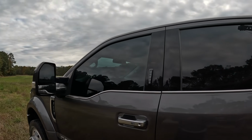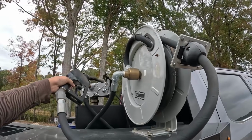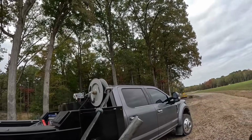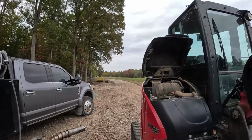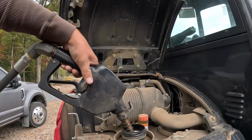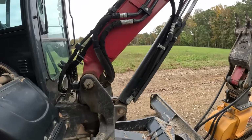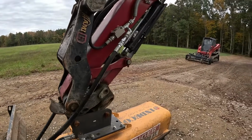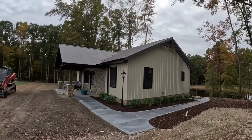I gotta put some fuel in the truck, or in the Mini. We need go-go juice. Got the mulcher hooked up. I'm gonna go down there to the backside of the pond dam.